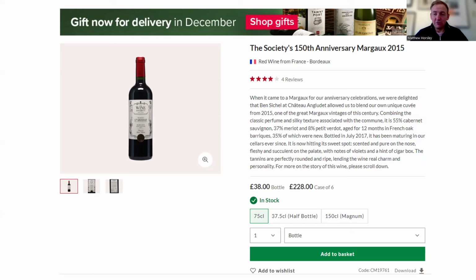I mean, this is produced for us by the Seychelles family at Anglais, who are a cru bourgeois, but one of the very best. And we've been working with them since around the 70s. The Seychelles family also produce our society's claret, which is our number one selling Bordeaux, and it's one of our top selling red wines, which is fantastic. It's a delicious wine, lovely unoaked Merlot, which I'm looking forward to blending at the start of 2025 for the first time, which is going to be really exciting.